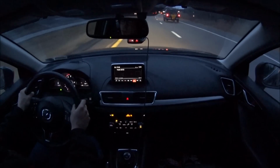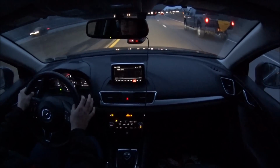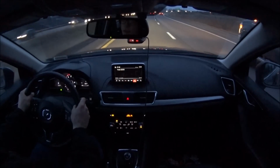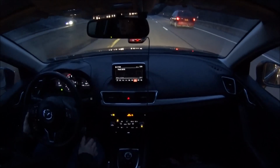And if you remember in the 3i, I did a pull where I kept it in 6th gear, put my foot down, and you saw that it didn't really accelerate. Once we get out from behind this guy, I'm going to do the same thing here. Okay, so we're cruising around here at 80. I'm in 6th gear. I put my foot down.